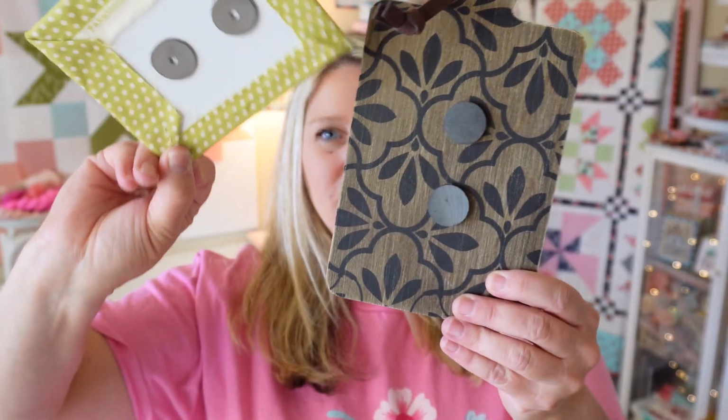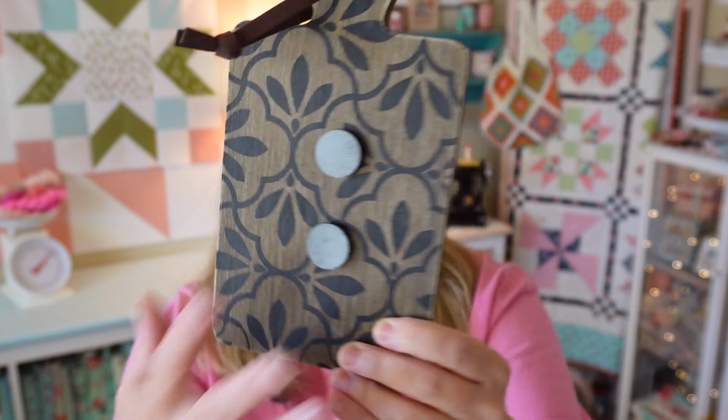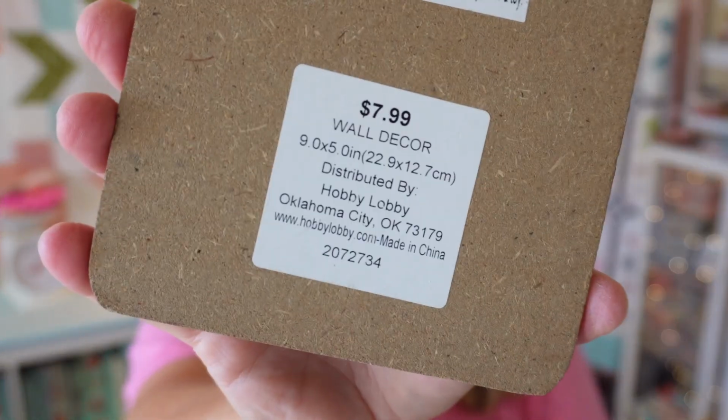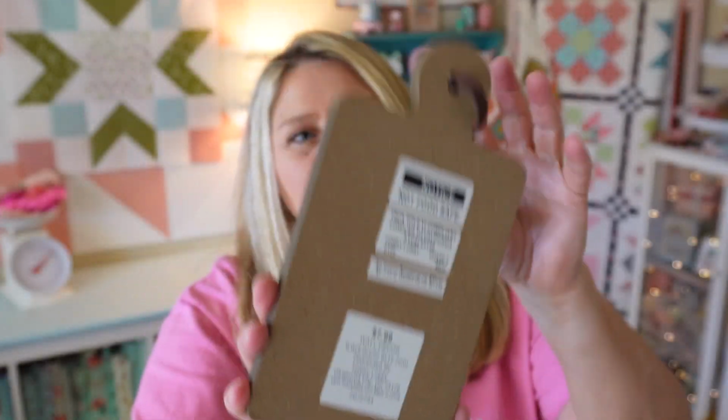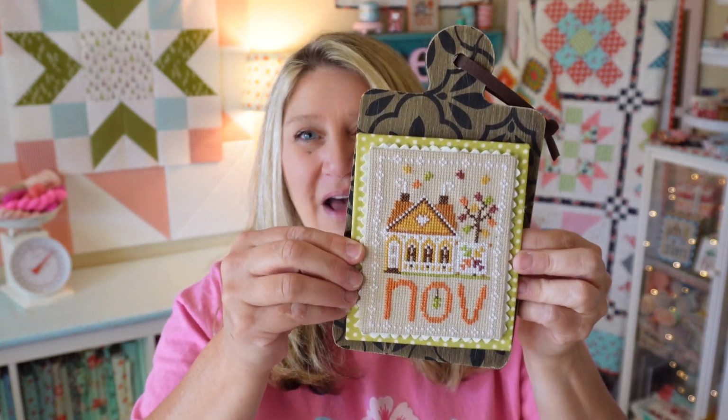And then of course I have those magnets or the washers on the back. And then I put the magnets on my wooden piece here from Hobby Lobby. This was just in their wall decor section, and I do believe these are sold out, so I apologize if you didn't get one this year. This area right here is about 5 by 7. So I think if you get something similar to that, that would be perfect to house these on.